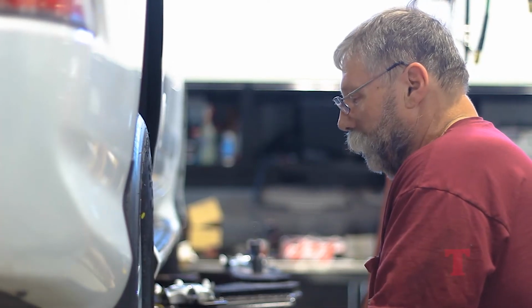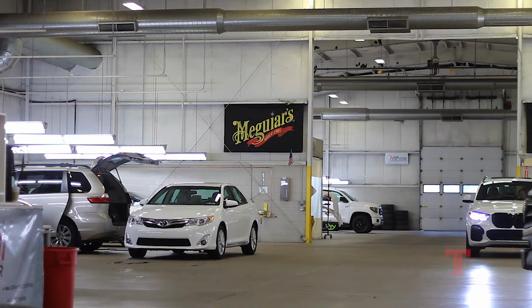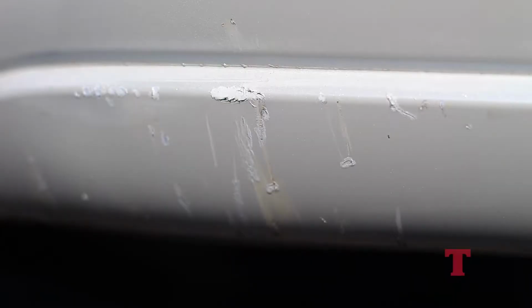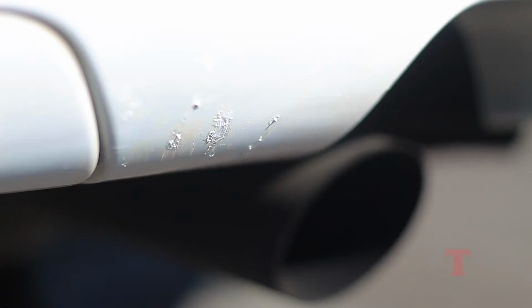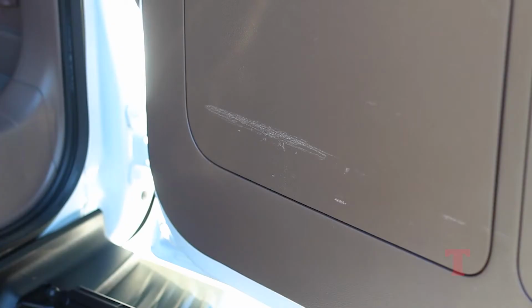Then, after our mechanical inspection is over, we'll send the vehicle to our detail facility, and the technicians there can really do some incredible things to refurbish these cars. For example, on this GX, we're going to refinish the rear bumper. We also have some scratches in the cargo area of this GX. Then we'll have a highly skilled detailer thoroughly clean the car inside and out.